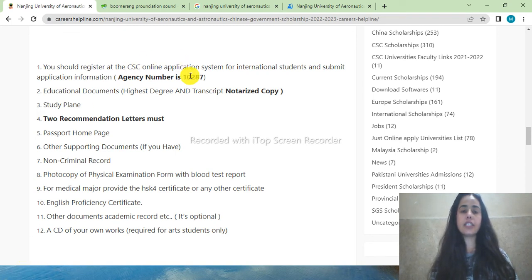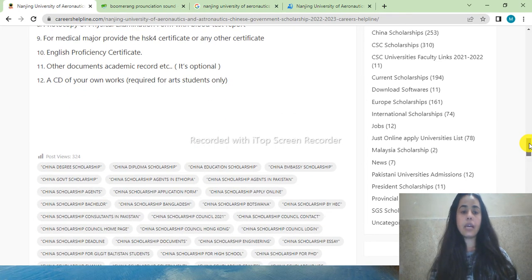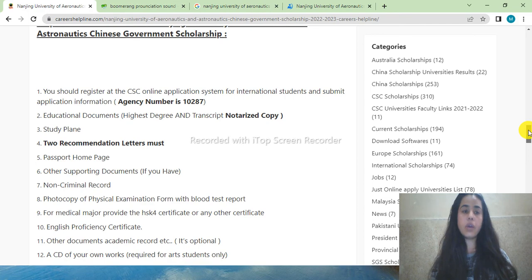Here you can see the agency number of this university and the documents required. Your documents must be notarized, and two recommendation letters are a must, along with the passport home page and other supporting documents. You also need a non-criminal record, a photocopy of the physical examination form with blood test report, and an HSK or other English proficiency certificate. Other documents are optional, and a CD of your work is required only for art students.